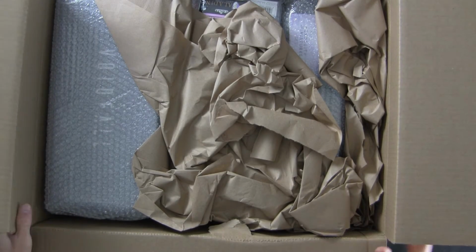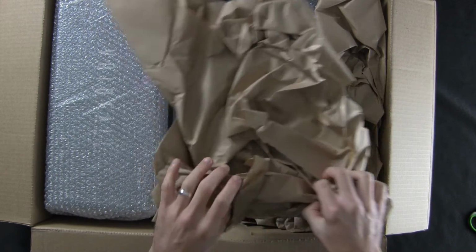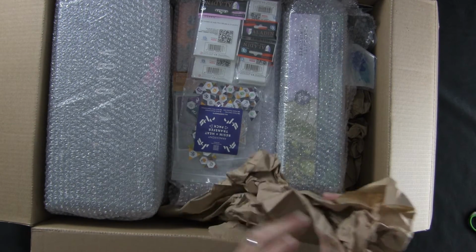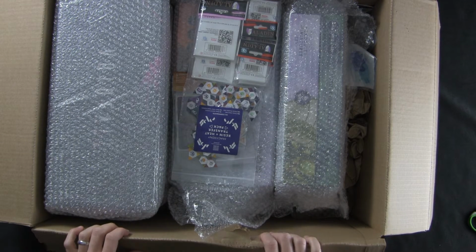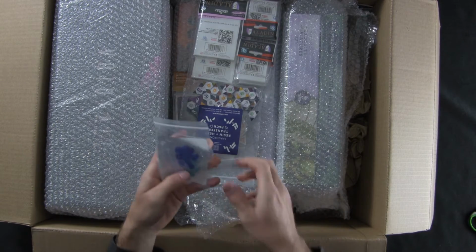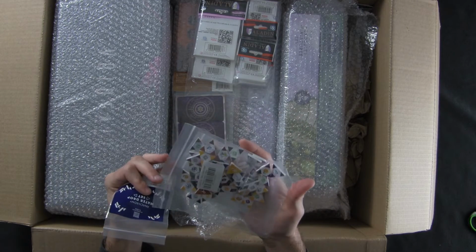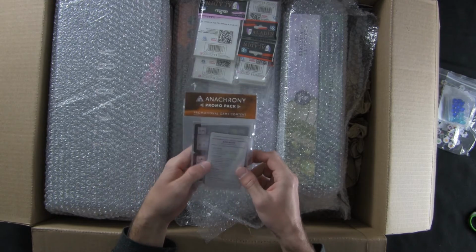All right. There's going to be a lot of stuff in here. Now, to me, so far, this looks like it's pretty well packed, and I think I got lucky. I don't think this was everyone's experience. So I'm seeing some Anachrony pieces here. These were just on top, but nothing looks broken. I'll examine them later. Some more Anachrony stuff.